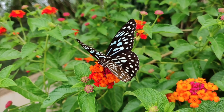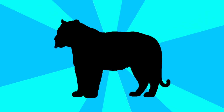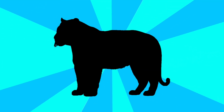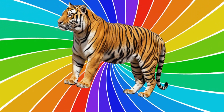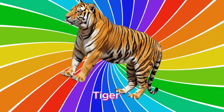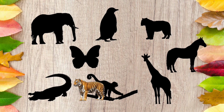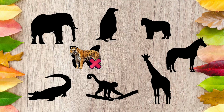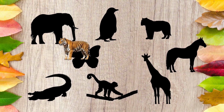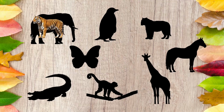Here comes the next shadow. This big cat has stripes and lives in the jungle. It's a tiger. You got it right. Can you spot the tiger's shadow? Nope, that's not it. Not quite. Try again.